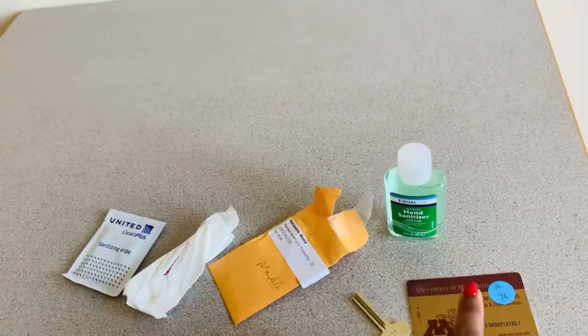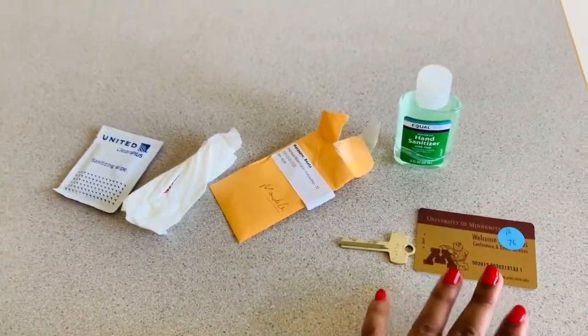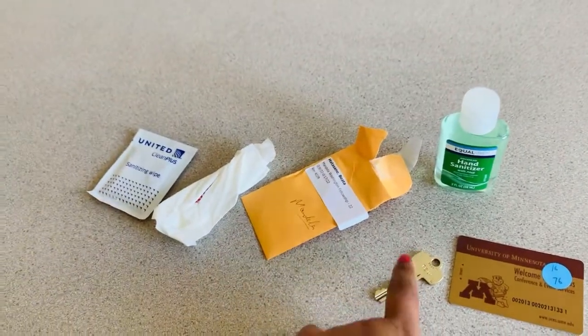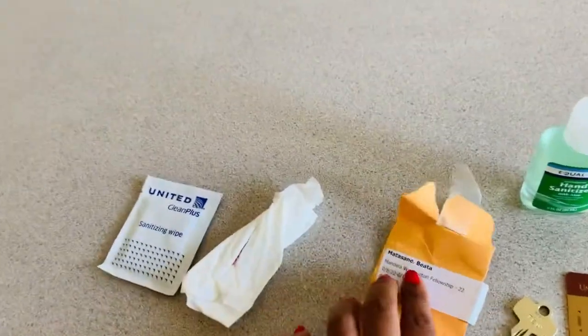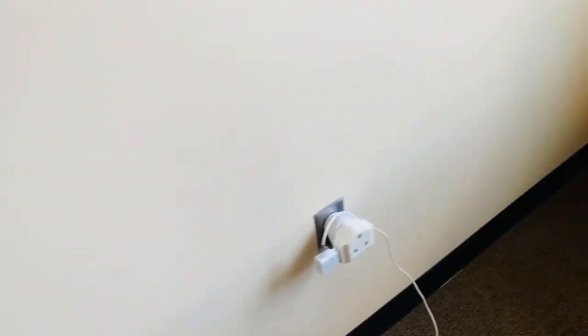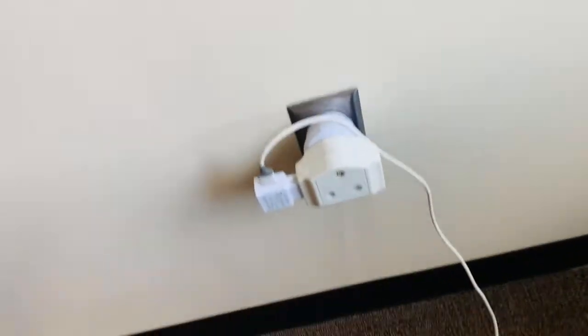And when we arrived, we were given this card, an access card to our rooms and to the main door. I'll show you, probably. And then this is the key to my room. And whose name? Please read. And then we were given this sanitizer. And over here, I was busy charging my phone.